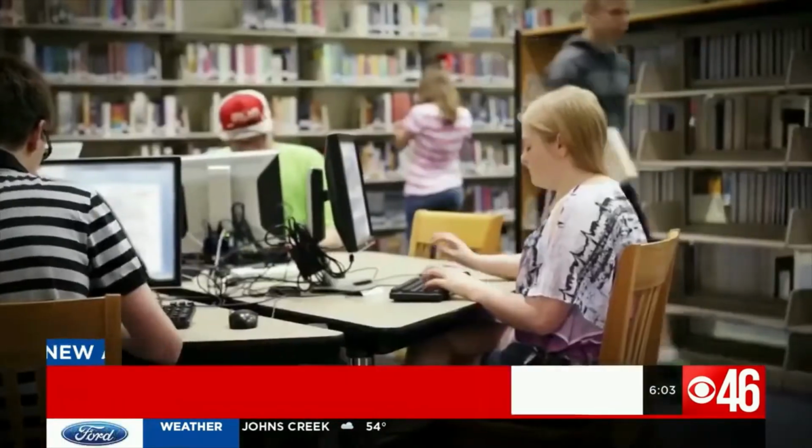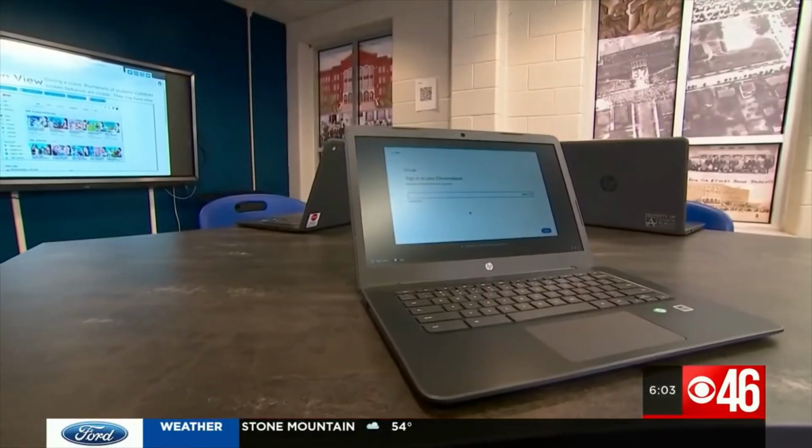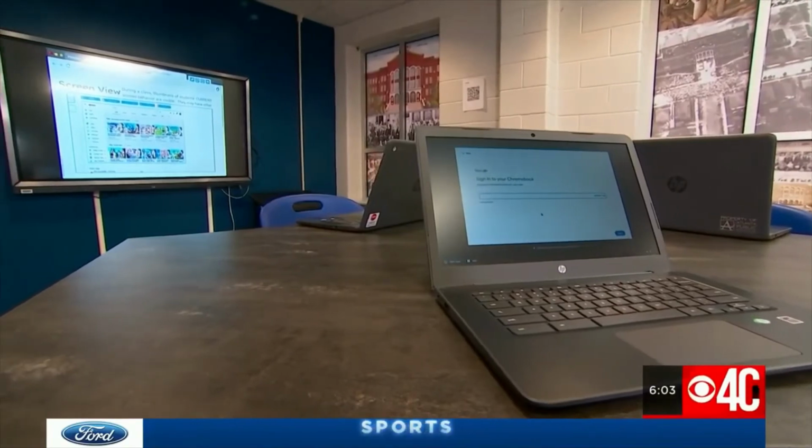But the technology doesn't turn off when the bell rings. Whether the students are at school or at home, anything they do in their official school accounts is monitored. If one child is saved from a possible suicide, a shooting, I'm going to be grateful. Parents are divided. Doesn't feel comfortable. You know, I mean, it's Big Brother, it's 1984, it's Orwellian.